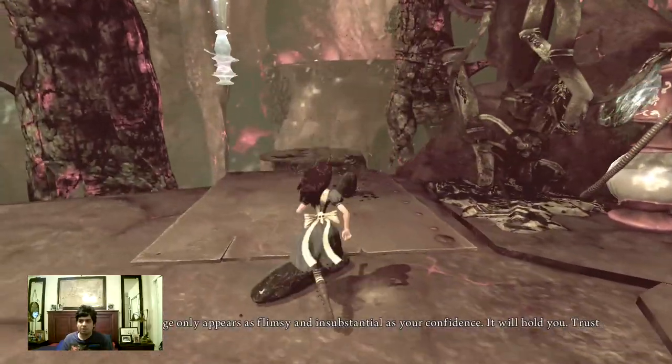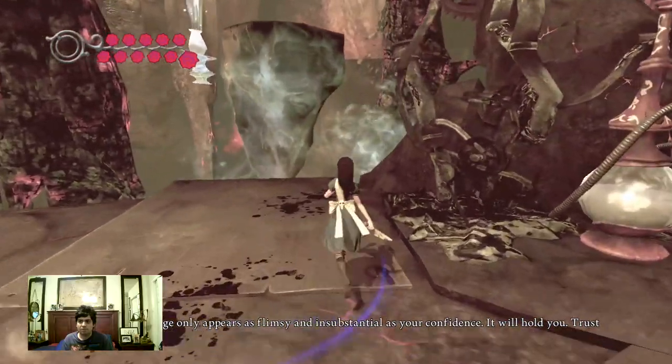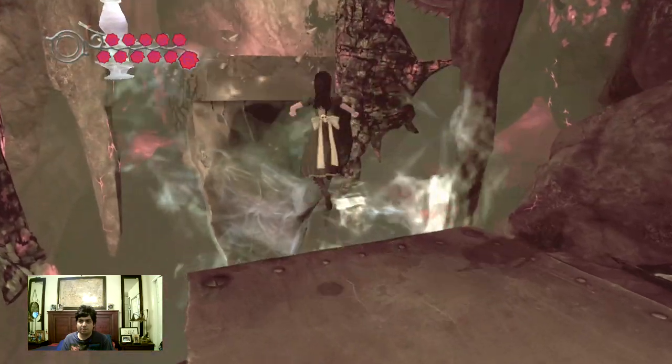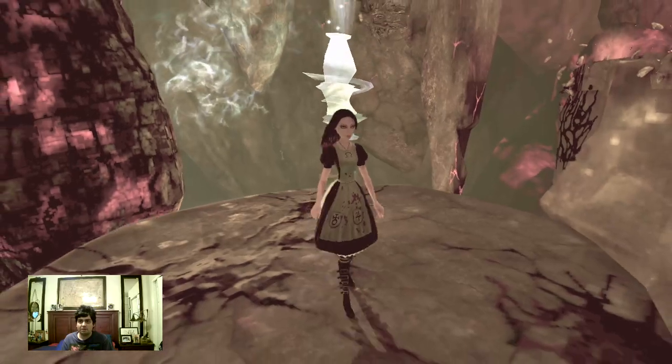That vaporous ledge only appears as flimsy and insubstantial as your confidence. It will hold you, trust me. Okay, that's a pillar platform. Jump on it. Jump on the vent.